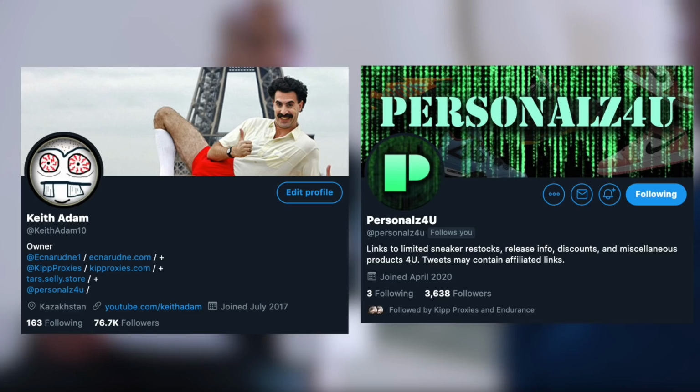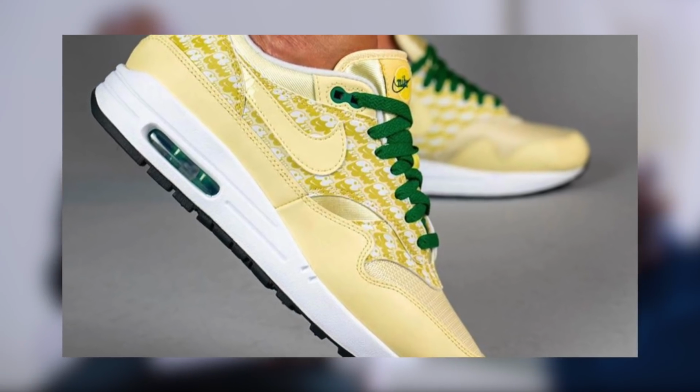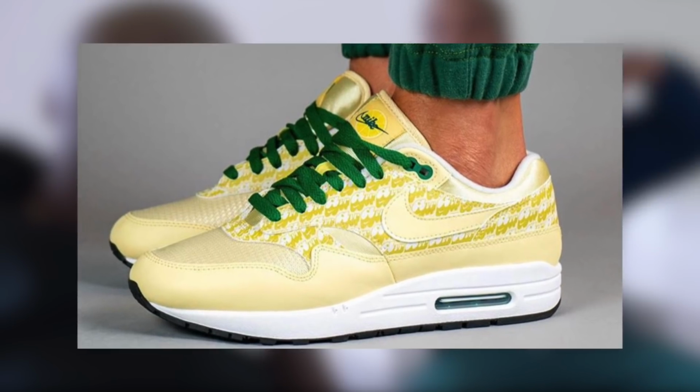Moving on to November 26th, though, for $140, the Air Max 1 Lemonade will be dropping. Based on how the Limeade Air Max 1 performed, I would suggest these for personal wear only.